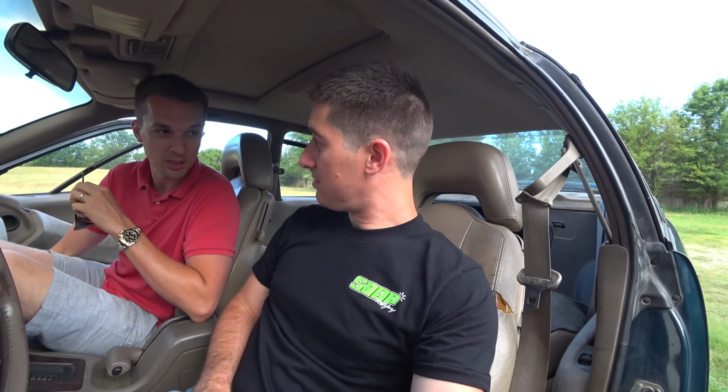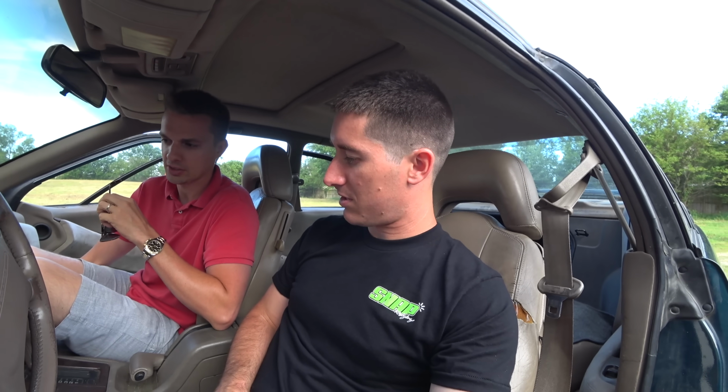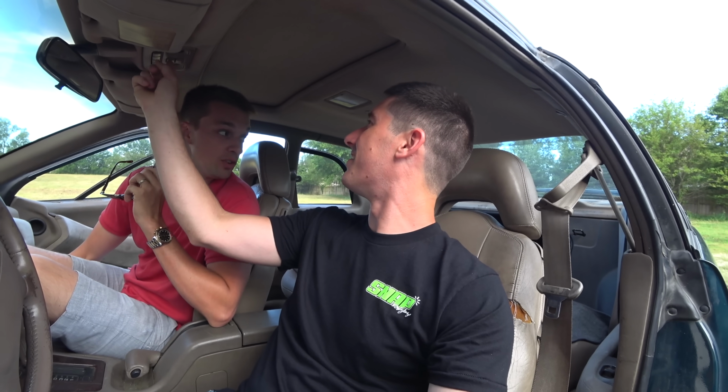Well, this one doesn't overheat. The transmission's not exploded, and the air works. Yeah, this is a luxury car, $1,000. You know, I only paid $500 for it, but typical Hoovie's garage, I probably spent $3 grand on it, just for it to sit in the field.